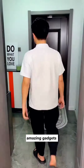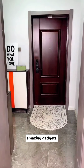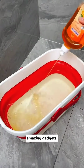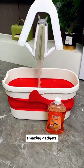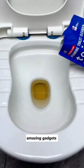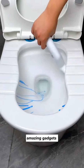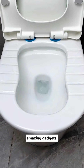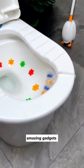These are gloves you can use for the dishes. It's really cool. This is a small tub you can use for mopping the floor. Here is the mop. It's really helpful. This is a brush you can use for cleaning your toilet.